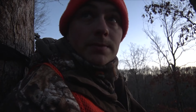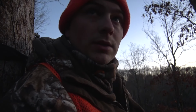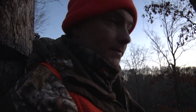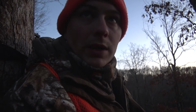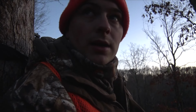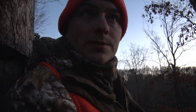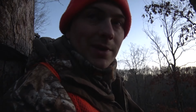Well, anyways, I'm sitting here in the same spot I've been sitting the last few days. The buck I was after was in here yesterday morning around 6:30, 6:45, so I'll sit tight here. And if this cow comes over here, I'm probably going to shoot it because it's getting on my nerves. Stay with us.